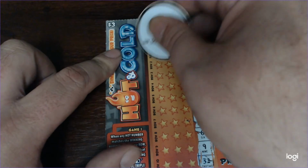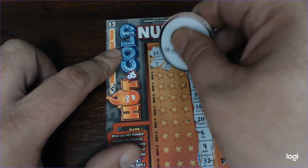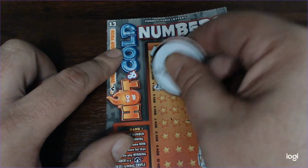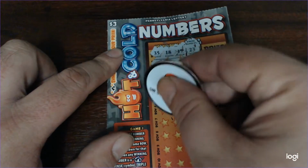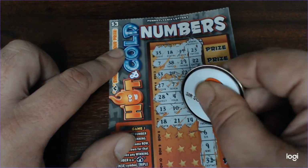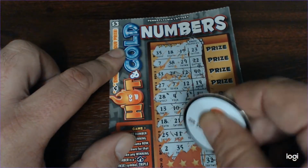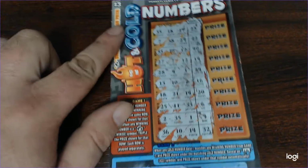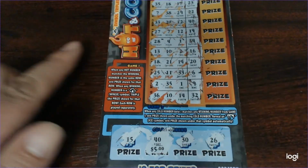Alright, let's see if we get anything up top. So, no 23, how about 22? No 22. We get another evil 40. Nope. About 19. No 19. 34. 16's next. 20. 6. 9. 32. No matches up top, but down below we did get the 40, but little zeros. Hey, we got $5 on that one.